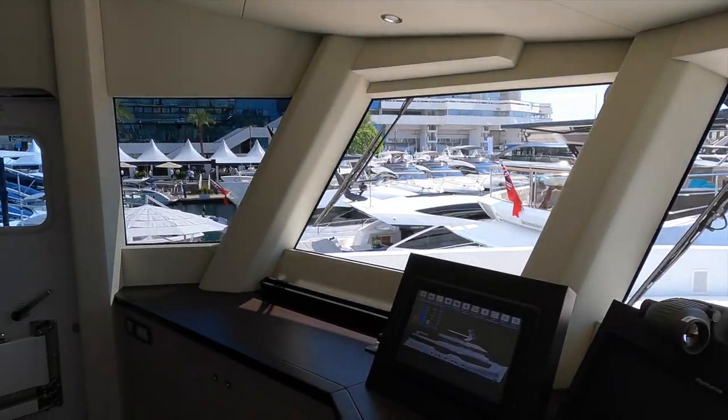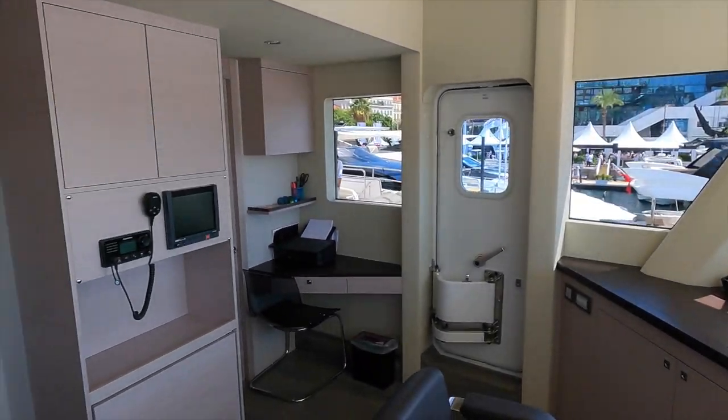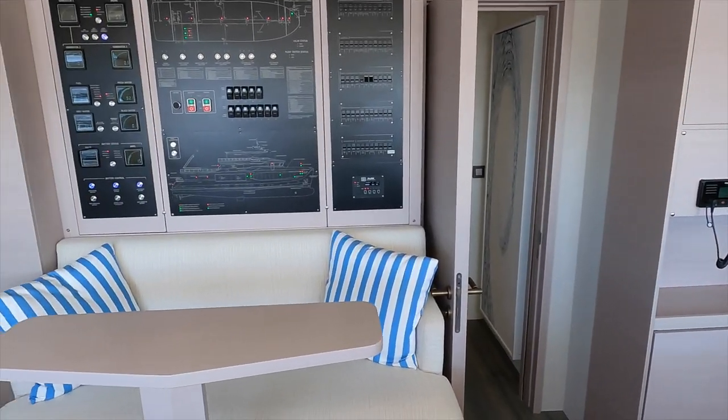Another feature that I love about the bridge on the 37XP is this workstation over to port.